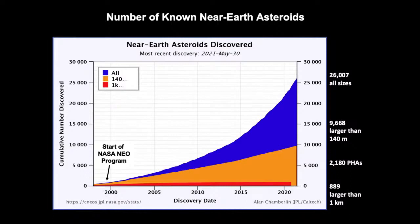It's the orange plot, which is for 140 meters and larger, and those are more hazardous, and we've reached almost 10,000 on that scale. And the large ones that could cause extinction level events, that's 1 kilometer and larger. We've reached about 890 of those, and we're not finding many more of those. We think we've gotten about 95% of that population.